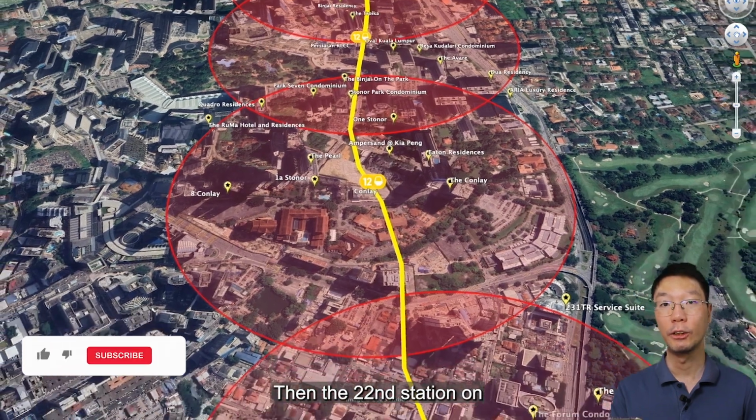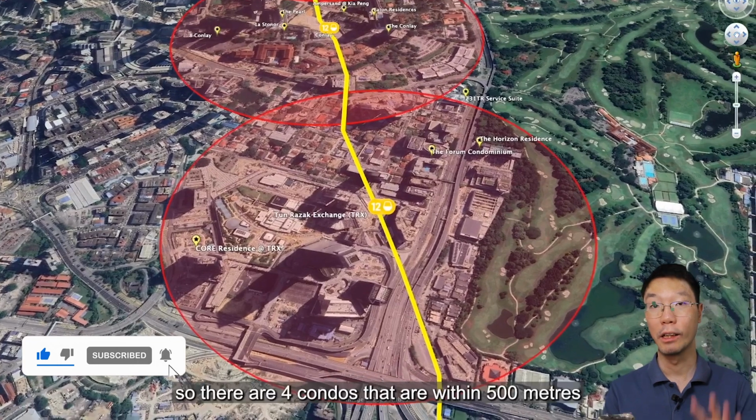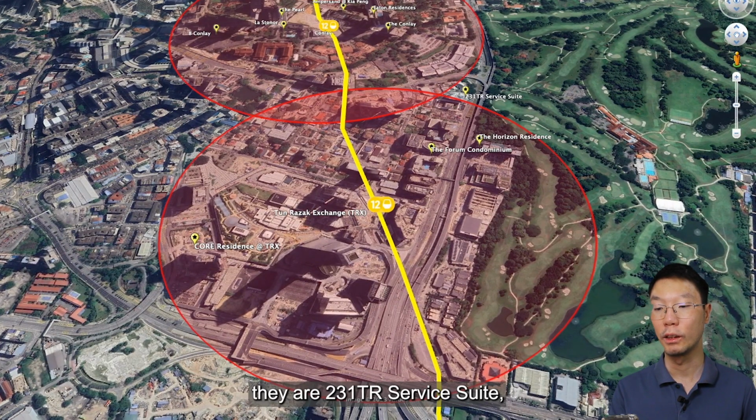Then the 22nd station on this line is the Tun Razak Exchange TRX MRT. So there are 4 condos that are within 500 meters. They are 231 TR Service Suite, Core Residence at TRX, the Horizon Residences, and the Forum Condominium.